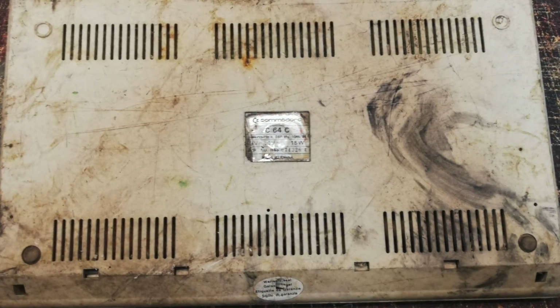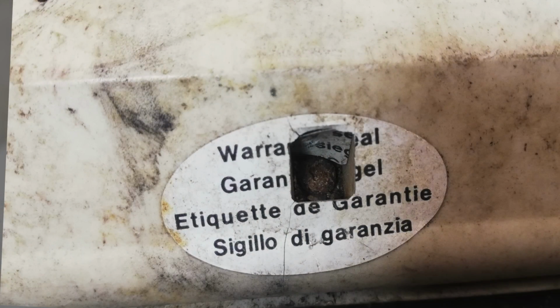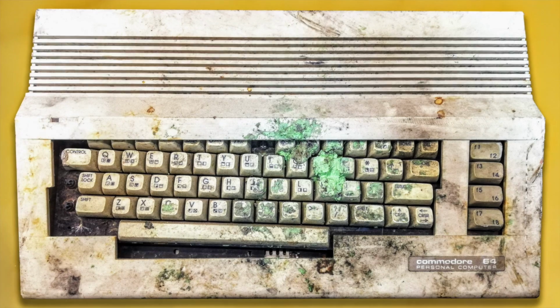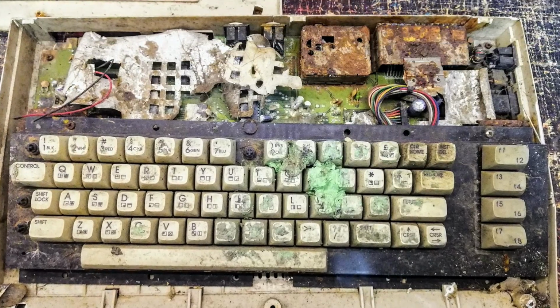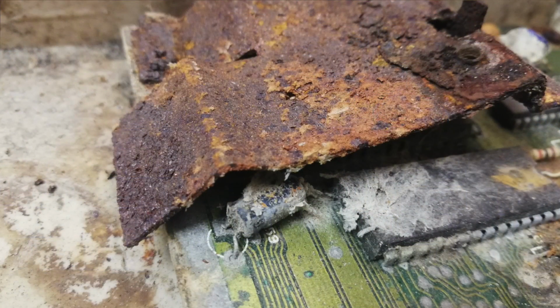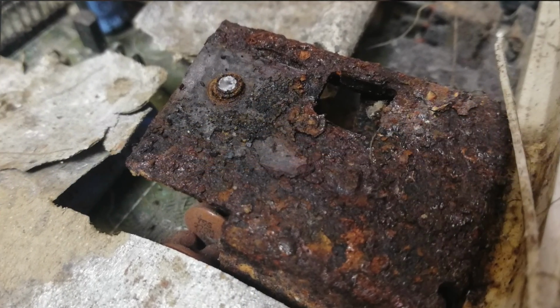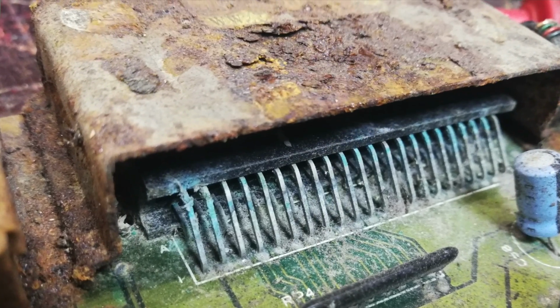There is some good news. The warranty seal is still intact. Although looking inside it, those rusted screws are going to be hard to remove. And yep, the case just snapped right off. But that does let us look inside, and the amount of rust inside as well is just incredible. If you saw the video where I recovered data from the Titanic Amiga 4000, well, doesn't this look familiar?